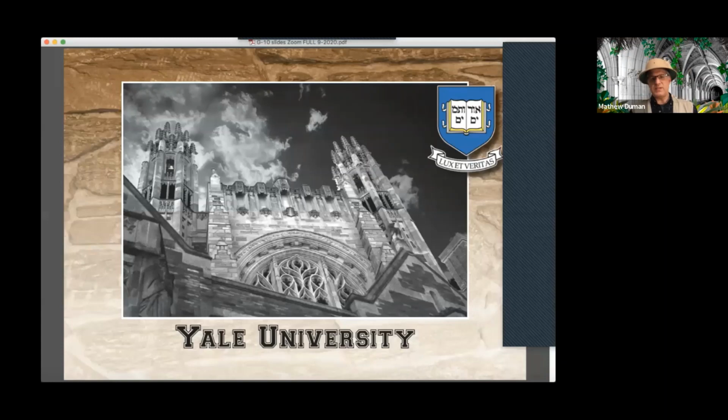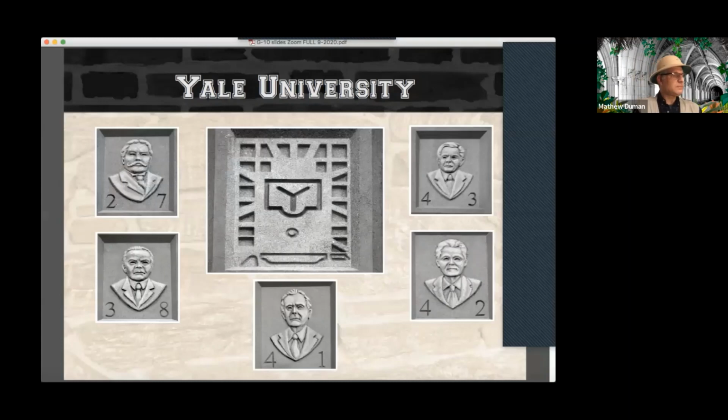The Collegiate Gothic style faded in the 1930s in favor of more modern and abstract styles, but it didn't totally disappear. Yale completed two residence colleges in 2017, both in the Collegiate Gothic style. On Ben Franklin Residence College, you can find this series of portraits. Who are they? Well, the key to answering this lies in the abstract relief at the center.